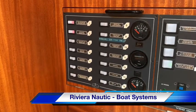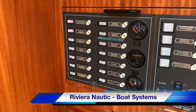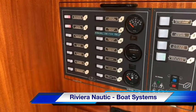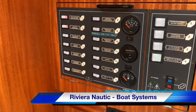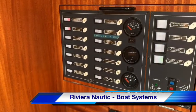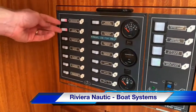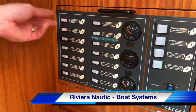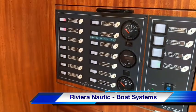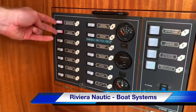Now this is a good time to reinforce the times and curfews that you're allowed to be underway at Riviera Nautic. In the morning, as long as the sun is up and it's reasonably good visibility, you're welcome to get underway. In the afternoon, we do ask all boats to be moored in their final destination for the evening by 5 p.m, by 5 o'clock in the afternoon. So you can see already that there's very little possibility that you'll be needing your navigation lights. However, if you are out in the middle in perhaps fog or heavy rain, good idea to put your navigation lights on so that other vessels can see you. Unfortunately, it doesn't help you see anything, but it helps other vessels see you.